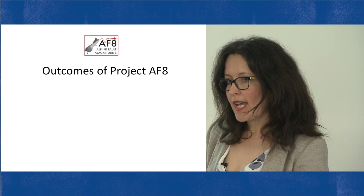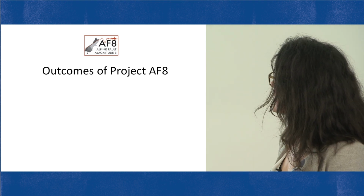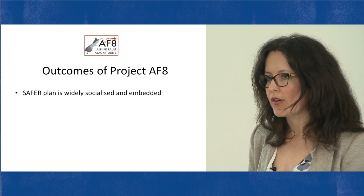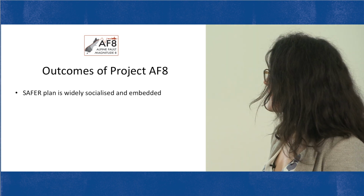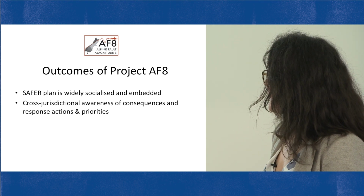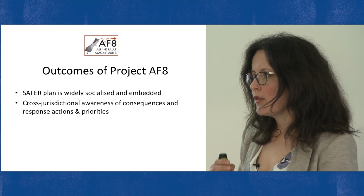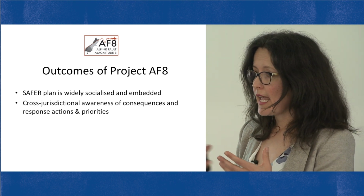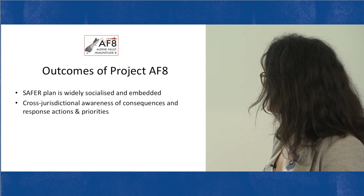So I'm just going to wrap up with a couple of outcomes from Project AF8. These are our key goals that we want to complete by the end of June 2018. So the SAFER plan, the South Island Alpine Fault Earthquake Response Plan, will be completed, and it will be widely socialised and embedded within civil defence emergency management planning. We're building this cross-jurisdictional awareness of the fact that all of the 6 regions across the South Island will need to work very much in collaboration and work to prioritise the response in the days following this event.